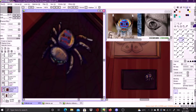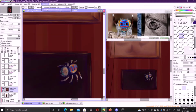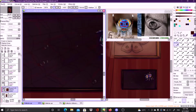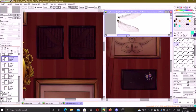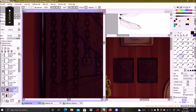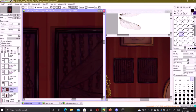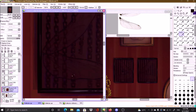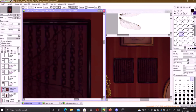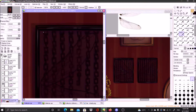I'm particularly pleased with how the changeling, in air quotations, wings turned out. I did not expect them to go as well as they did, and I am very pleased with how they look. I also enjoyed painting the skull, which is strange. Skulls are a lot of fun to paint. You wouldn't think it, but they are.